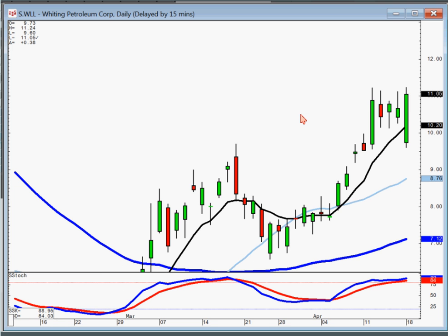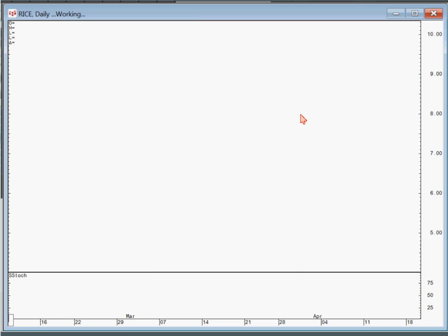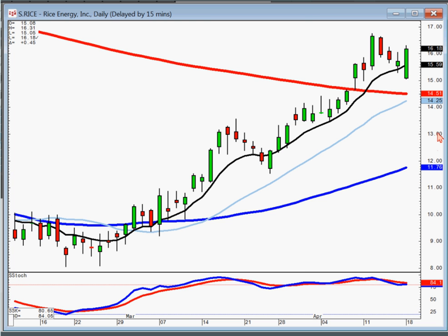We saw the same thing in our position in Rice. Rice Energy opened and immediately started trading positive. So the nice thing about seeing the graphics is if you see something open, it'll tell you right away if you're going to be looking at a red candle or a green candle. If you see it starting to turn green, that pretty much tells you as soon as they opened it, there's buying.